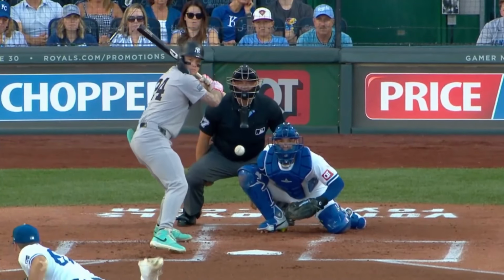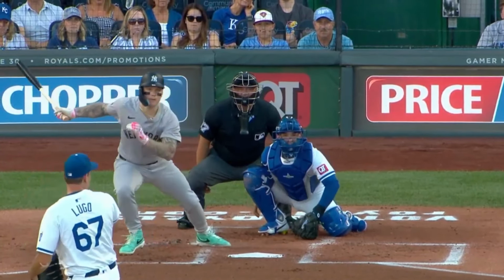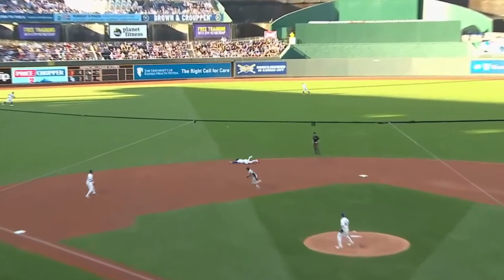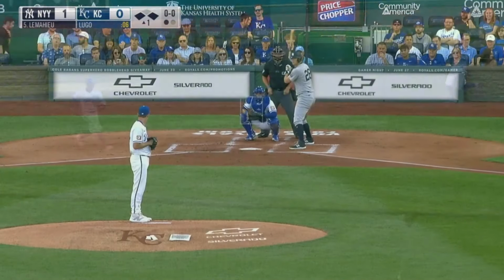Well, you look where this pitch is. It's a sinker away. Verdugo just goes the other way, and because of the carom, watch Bobby Witt Jr. It goes off his glove, almost hits Soto. Not trying to do too much.